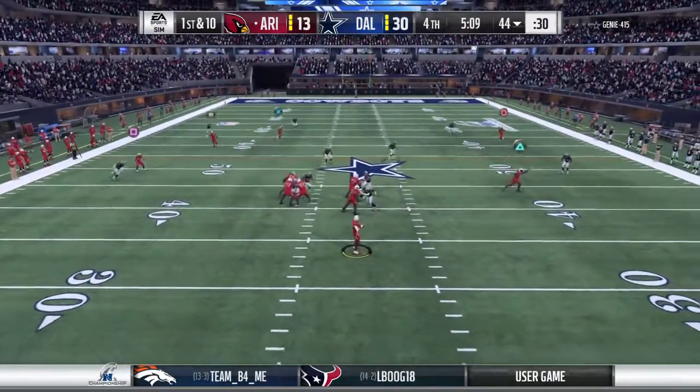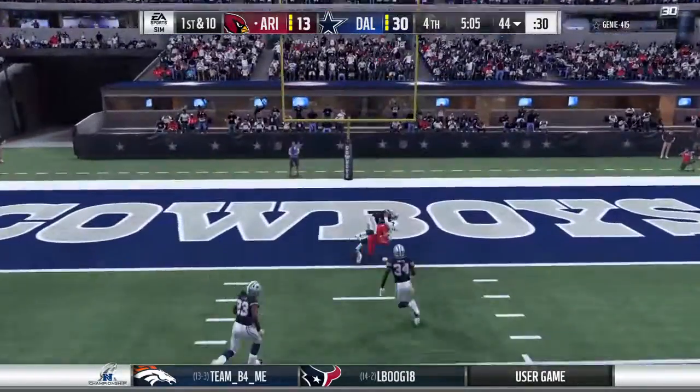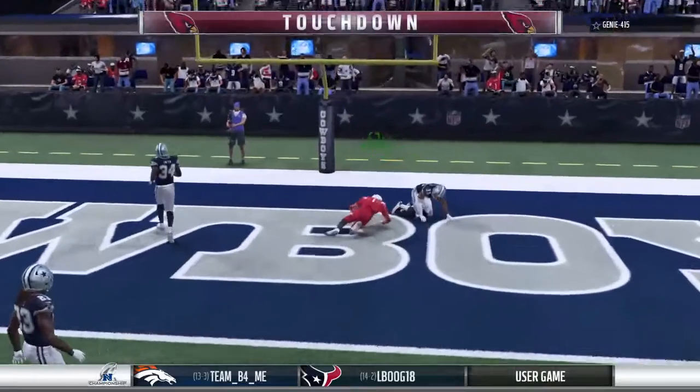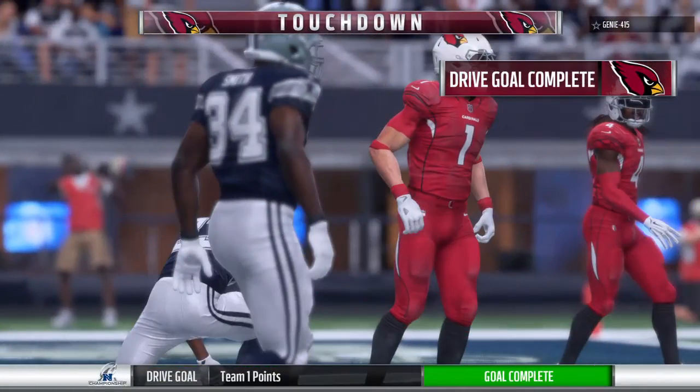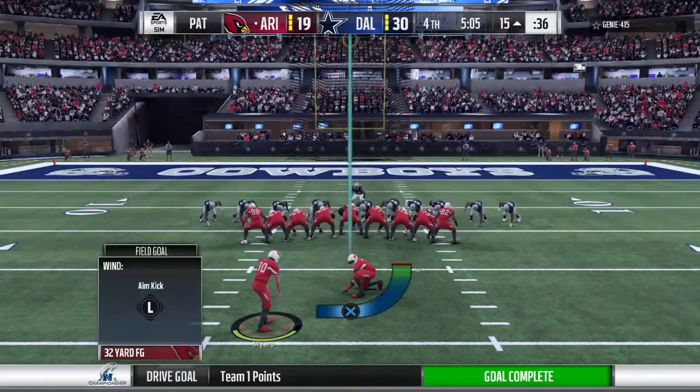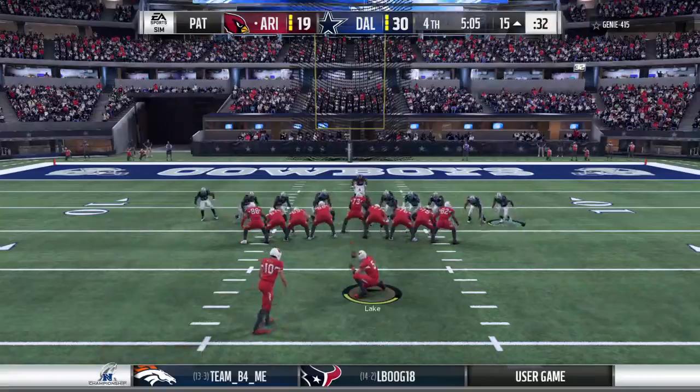They'll look to throw here on first down. He's going to launch this thing way downfield. And he is into the end zone. Touchdown, Arizona. A big play there. His second touchdown of the night. And the Cardinals get a bit closer.